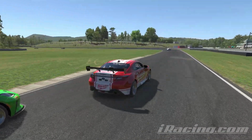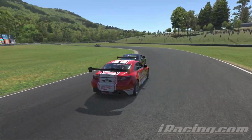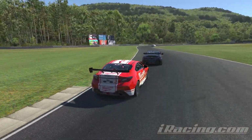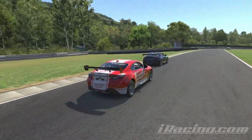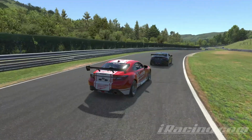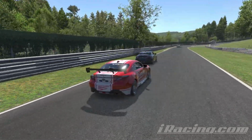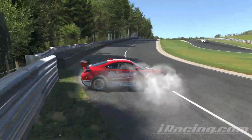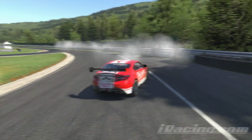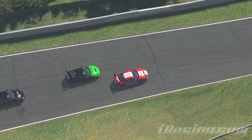Indeed, the red and white car was a back marker in P15 and he lets the green and black car through, which looks like a very fair thing to do. However, what we're about to see next is gonna be very interesting because, as you can see, the Milwaukee liveried car just absolutely bombs the black and green car, and then I thought to myself, hang on, those guys look familiar.